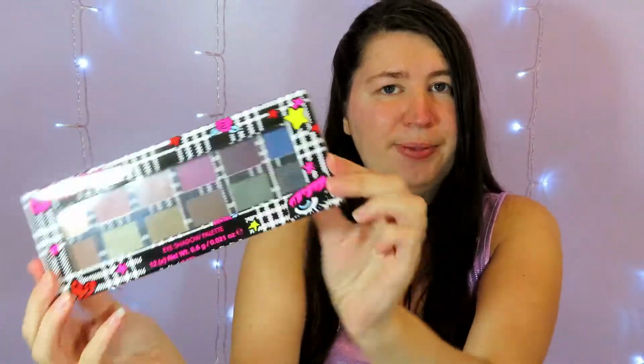So there was a few things that caught my eye, but I restrained myself and picked out just a few items. So I picked out this lip gloss shimmer bundle. Ooh, how pretty. And I picked out this mascara and eyeliner duo. And then I picked out this eyeshadow palette because I wanted to have something to put on my eyes.